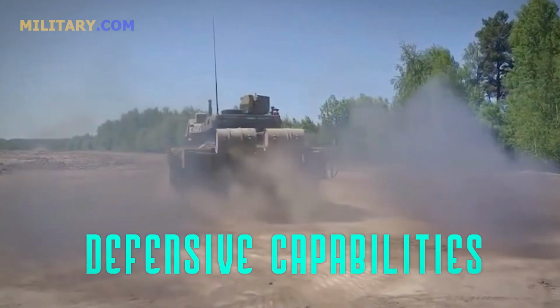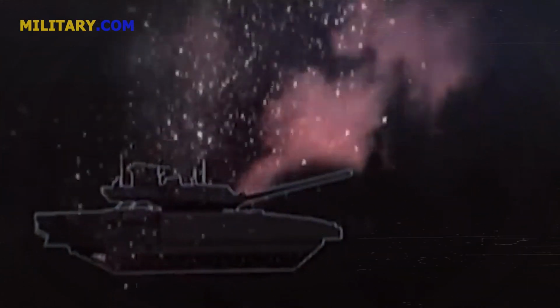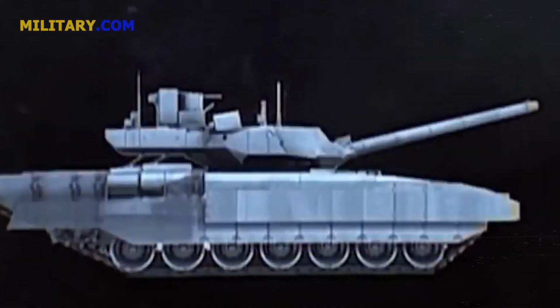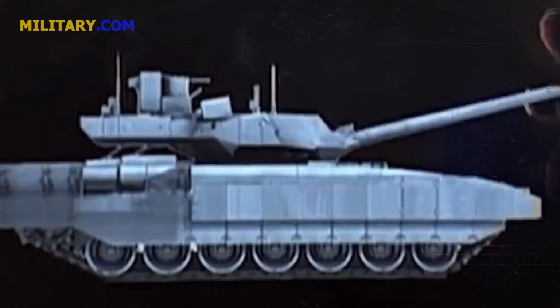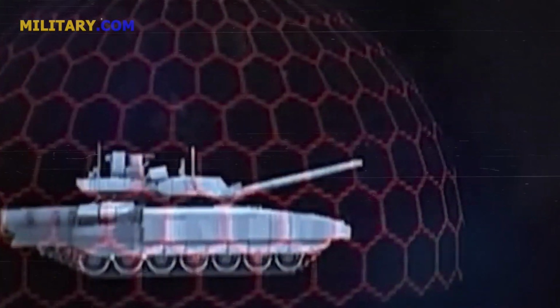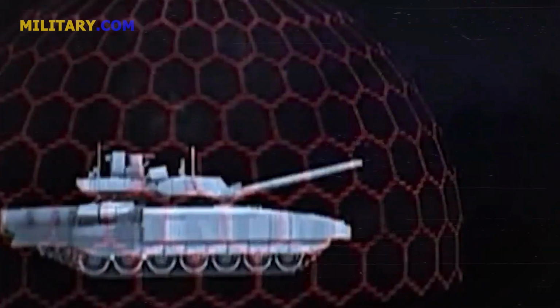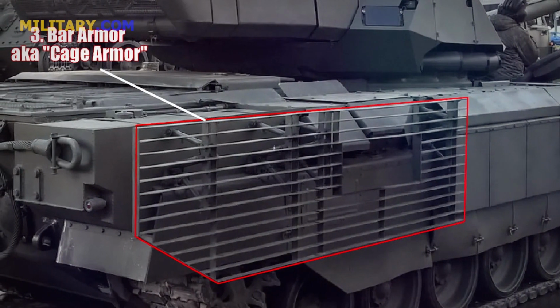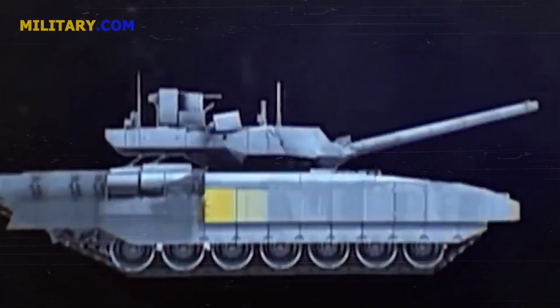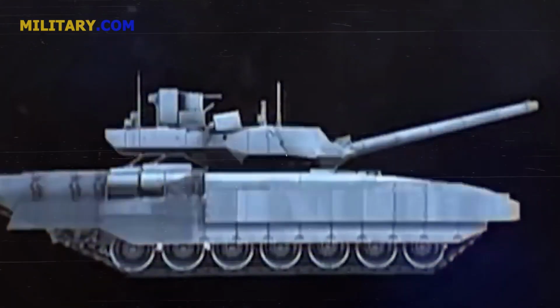Defensive capabilities. The T-14 Armata's armor system is one of the most advanced in the world. It uses composite materials and reactive armor to provide superior protection against a wide range of threats, including anti-tank guided missiles and rocket-propelled grenades. The tank's armor is also designed to withstand direct hits from other tanks' cannons, making it one of the most well-protected tanks in the world.